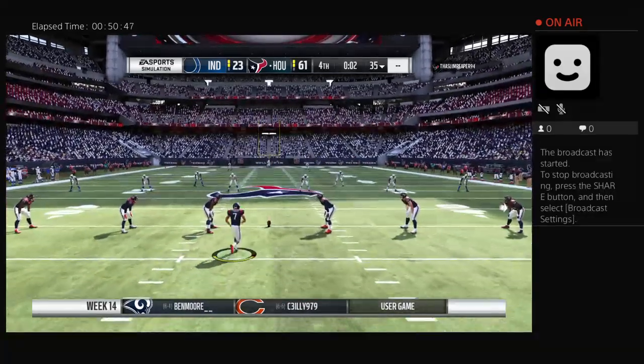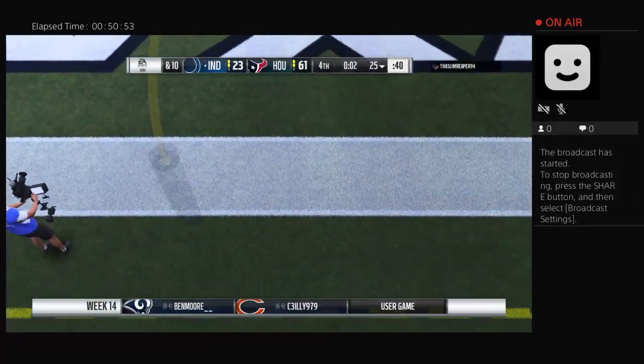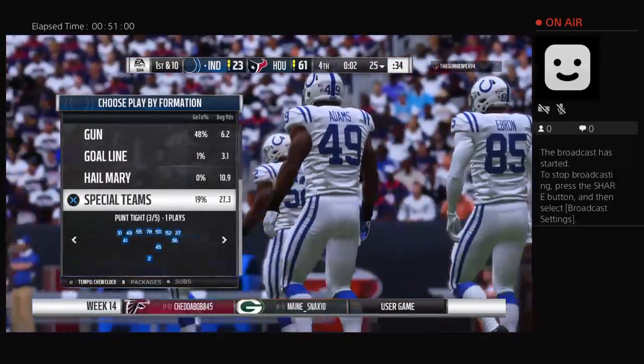Fairbairn now to kick this one away. And that'll carry over the back line of the end zone for a touchback. Here comes the Colts offense now as they make their way onto the field.